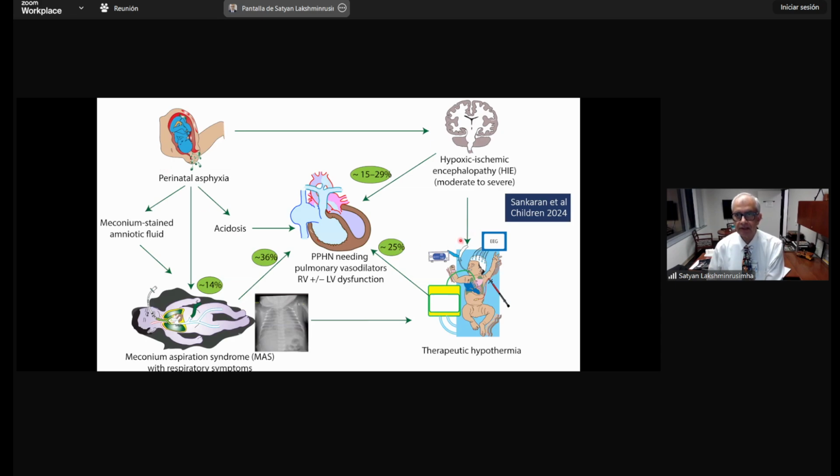So it's pretty evident to us at this point that perinatal asphyxia can result in meconium-stained amniotic fluid, and around 14% of these infants result in meconium aspiration syndrome with respiratory symptoms. Around 36% of babies with meconium aspiration syndrome land up having PPHN, and similarly, approximately a quarter of babies with moderate to severe hypoxic ischemic encephalopathy tend to have PPHN. In addition, undergoing therapeutic hypothermia does result in some degree of pulmonary vasoconstriction, and around a quarter of these babies have PPHN as well. So all these things play a role in establishing pulmonary hypertension in these babies, and this might require therapy with inhaled nitric oxide or ECMO.